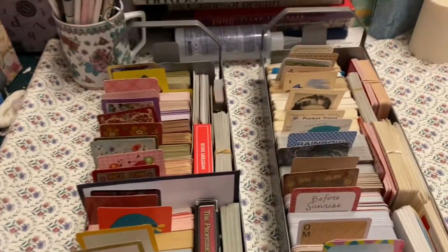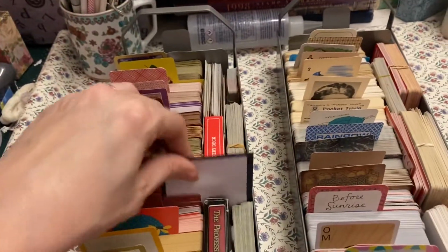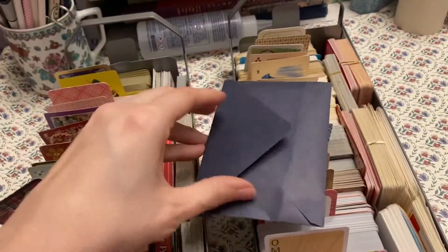So anyway, I got them all jammed in there, and it's a lot. And just so you know, I'm doing this one-handed.